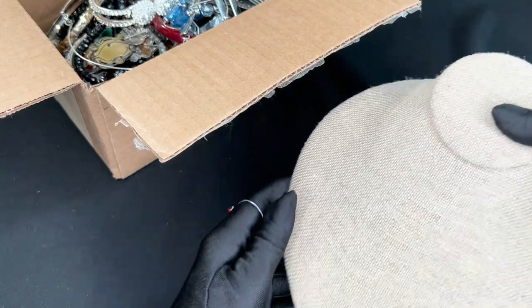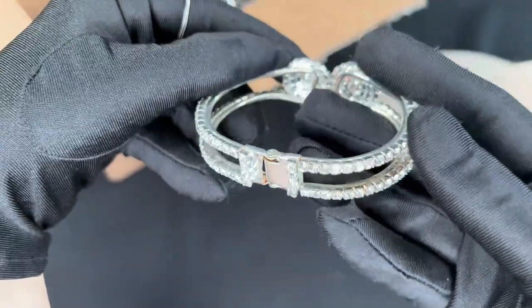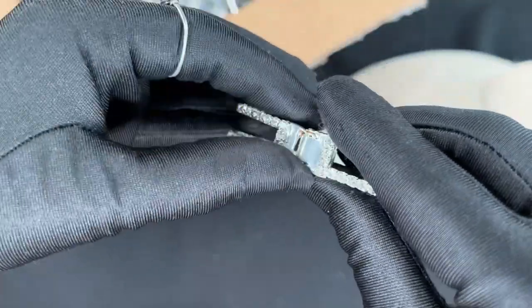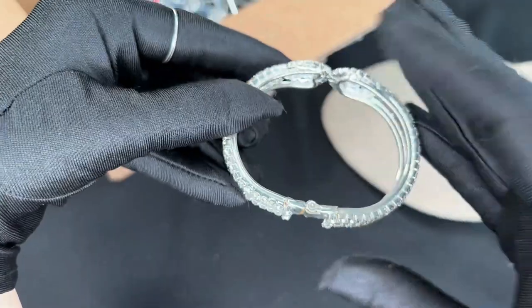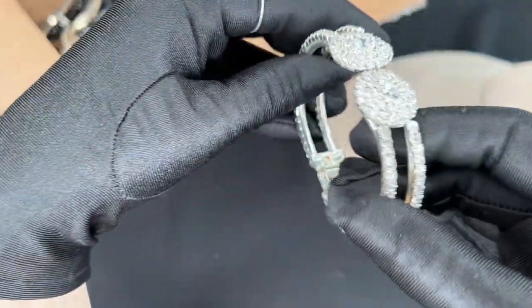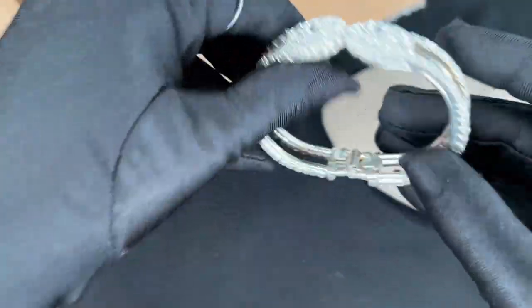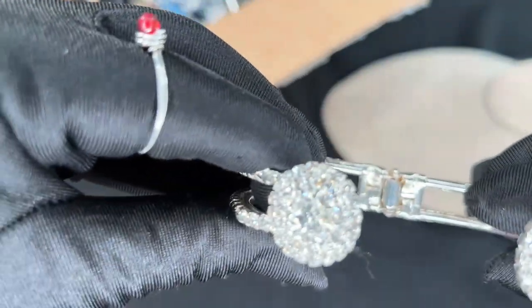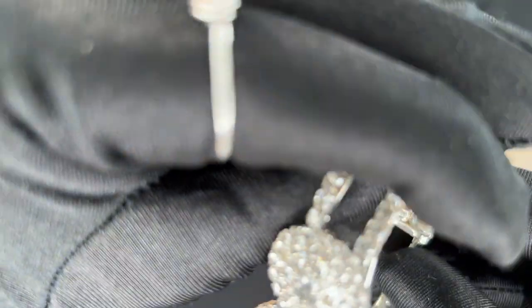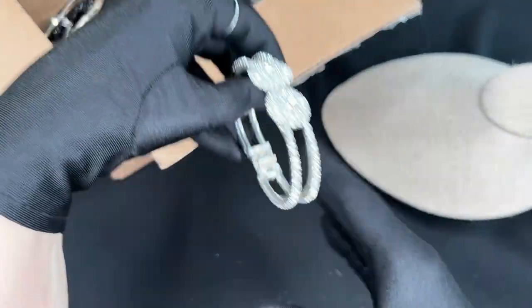Ooh, look at this. See the copper in this one too. Look at all these rhinestones. And guess what? They're all there. Wow. Okay. So let me tell you something. It's a clamping hinged bracelet. There is a mark inside. Let me look. I don't think so. Okay.